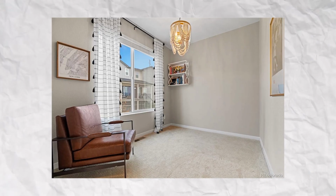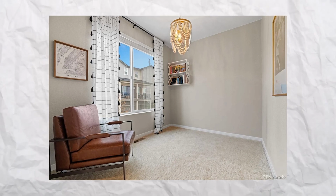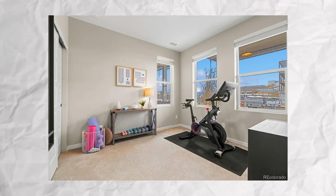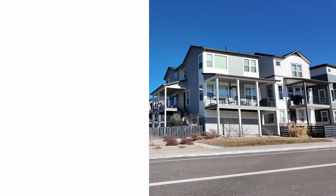And then the lower level down here does have a bedroom and bathroom that you could use as a home gym, another office, or even a private guest suite. Really nice. All right, let's go ahead and we'll drive around the neighborhood a little bit, and then we'll go ahead and go to our next property. Let's see what you think.